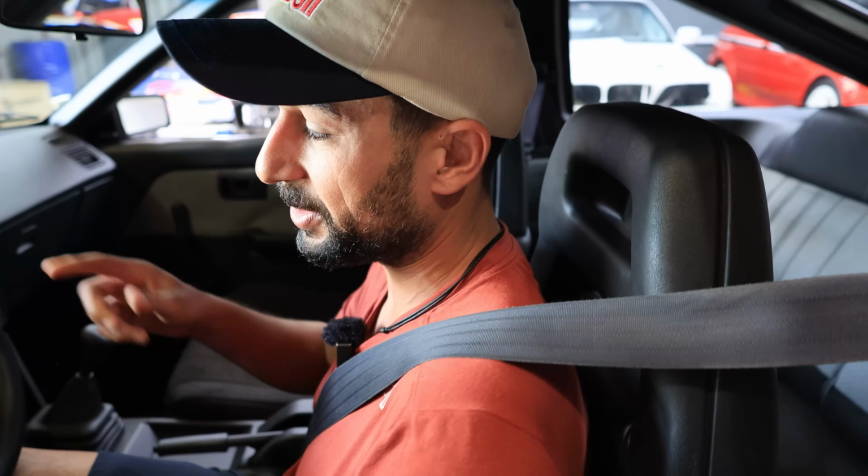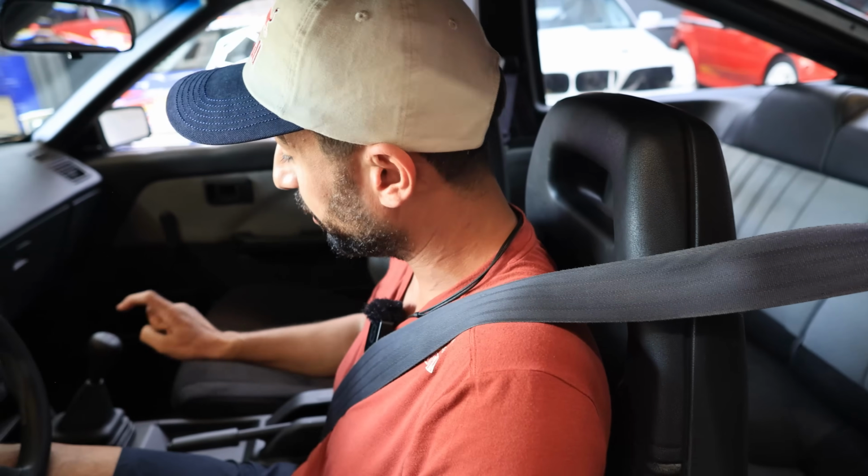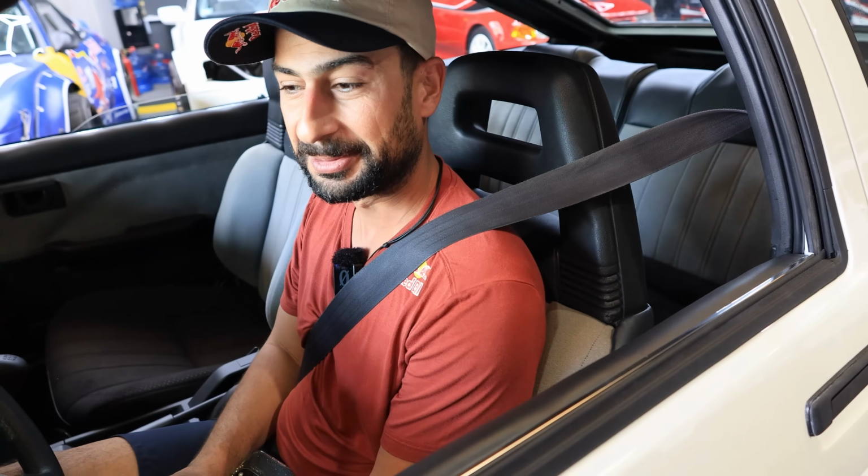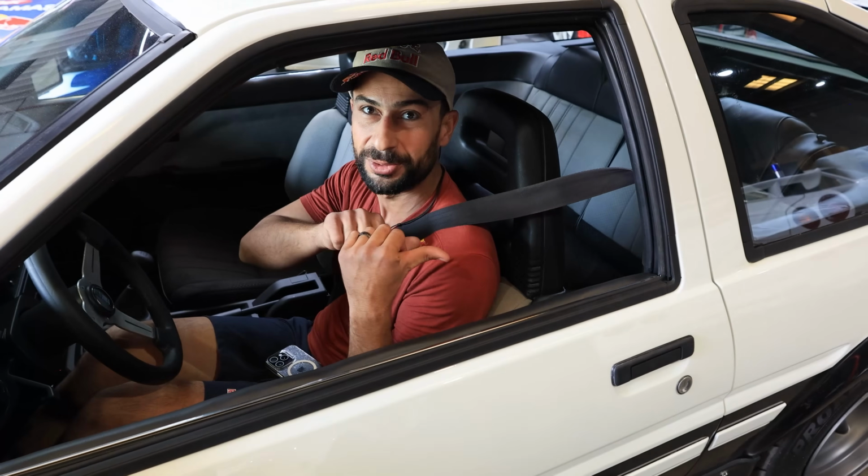Refinished. Most of the stuff is either refurbished or brand new. Like for example, this is brand new actually. Even the seats are so clean. Yeah, it took a lot of time to do it. This car took more time than a drift car to do. And I'm telling you, I love to drive this car more than all of those.